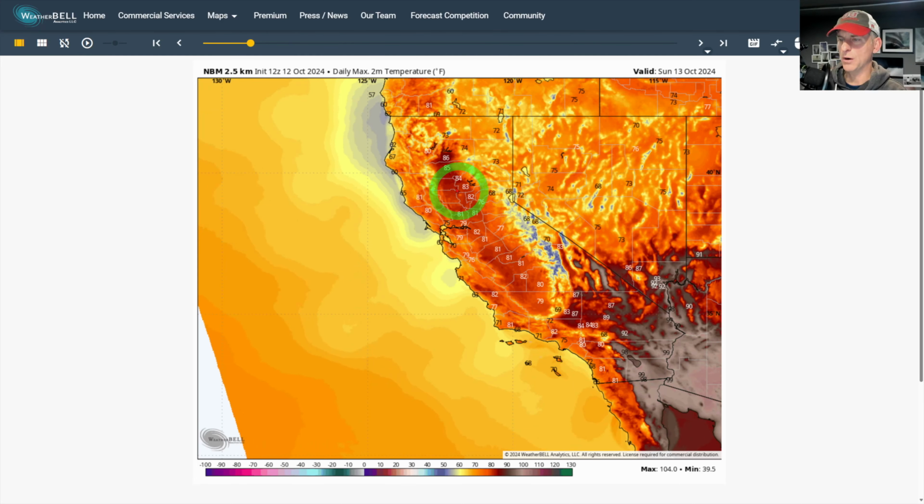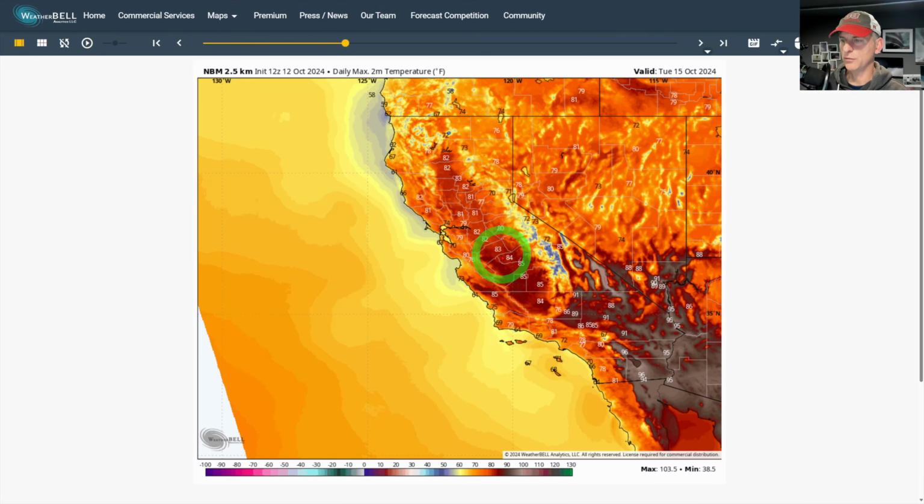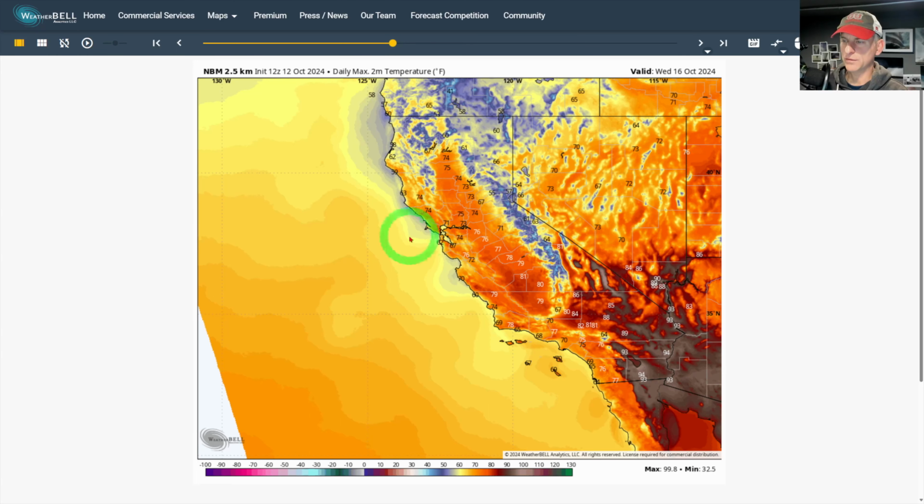But as we go on in towards tomorrow, we do bounce back temperatures somewhat here. You can see Redding checking in at 86. Here we go Monday, warming back up, some mid and upper 80s showing up. We go through Tuesday, but then Wednesday we start to cool things down with that next frontal system. That's going to be very welcome for many of you.